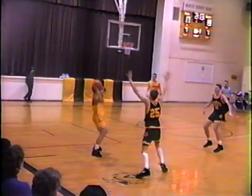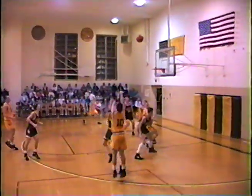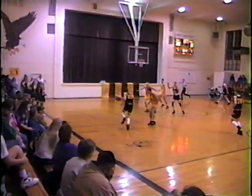It was a good thought, though. Vienna's inbounding the ball. Down by 2. Here come the Eagles. They get across the timeline. Their active guard, Rowden, 3-point shot. It's good with 2 minutes left here in the half. Vienna has taken a 20-19 lead.